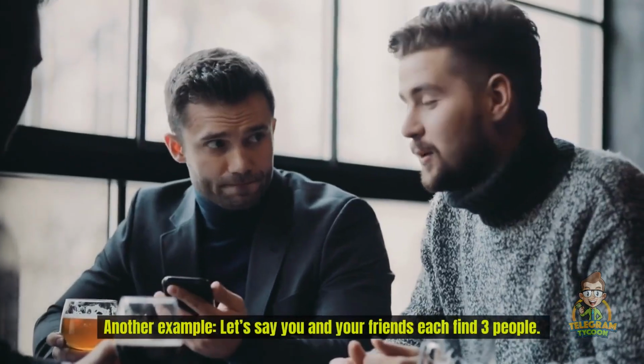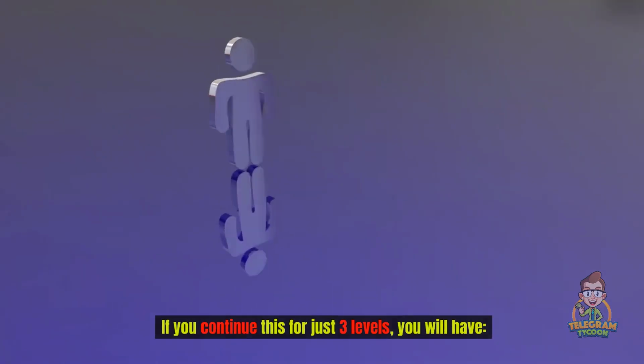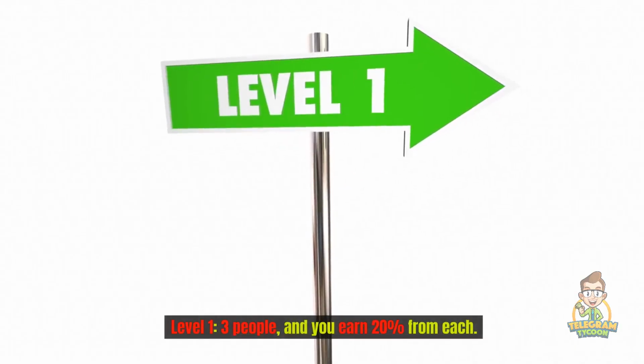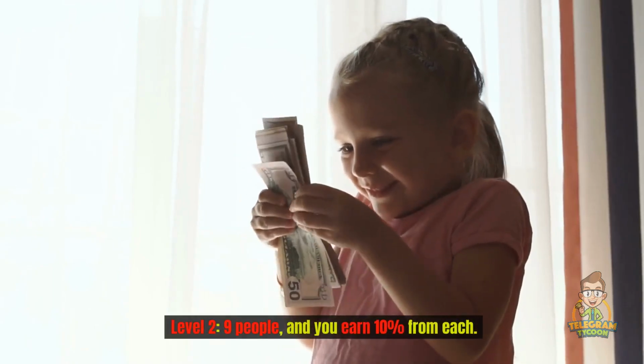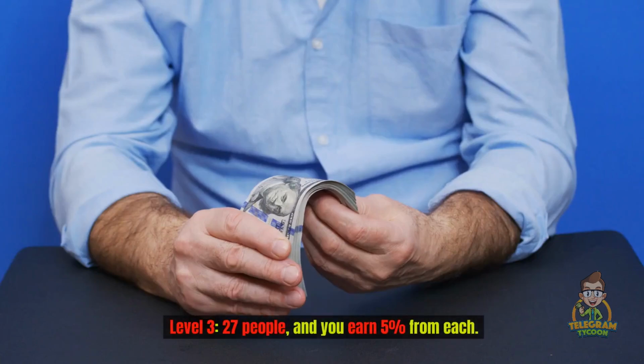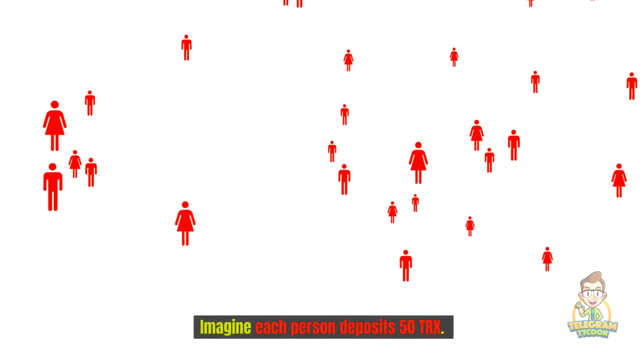Another example. Let's say you and your friends each find 3 people. If you continue this for just 3 levels, you will have Level 1, 3 people, and you earn 20% from each. Level 2, 9 people, and you earn 10% from each. Level 3, 27 people, and you earn 5% from each. Imagine each person deposits 50 TRX.